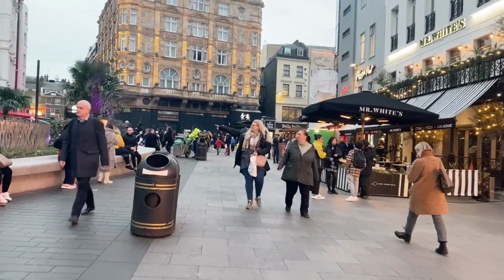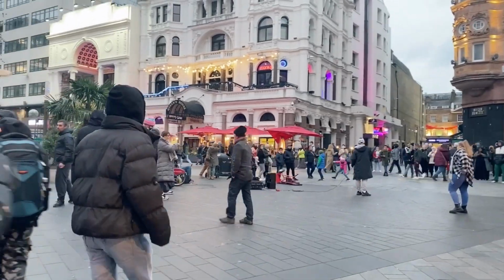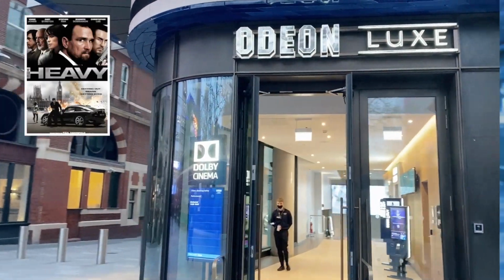Close by is Leicester Square, another well-known area for street performers, knick-knack stalls and movie theatres, of which the Odeon Theatre hosted the premiere of a film I was in called The Heavy.